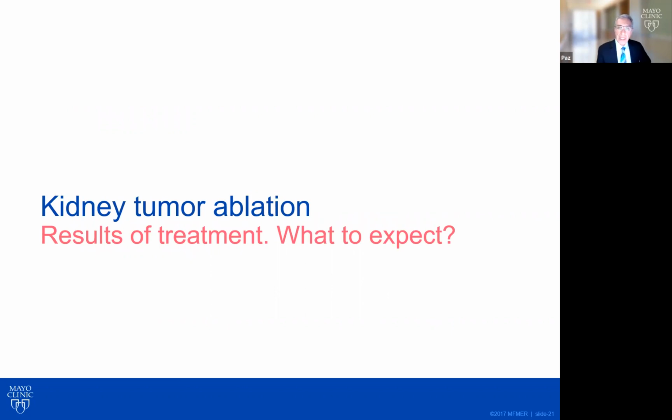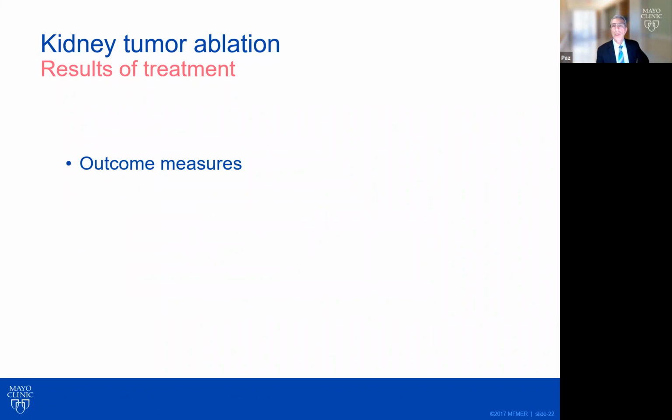So what can we expect from the treatment? So what are the results? Well, the first thing we need to do is understand how we're going to measure a result. It shouldn't be a personal opinion. It should be based on data. And how are we going to generate data for this? That's where the concept of outcome measures comes into play. Why? Because we have to have something that's measurable to be able to say to a patient confidently, yes, this is going to help you for this reason.